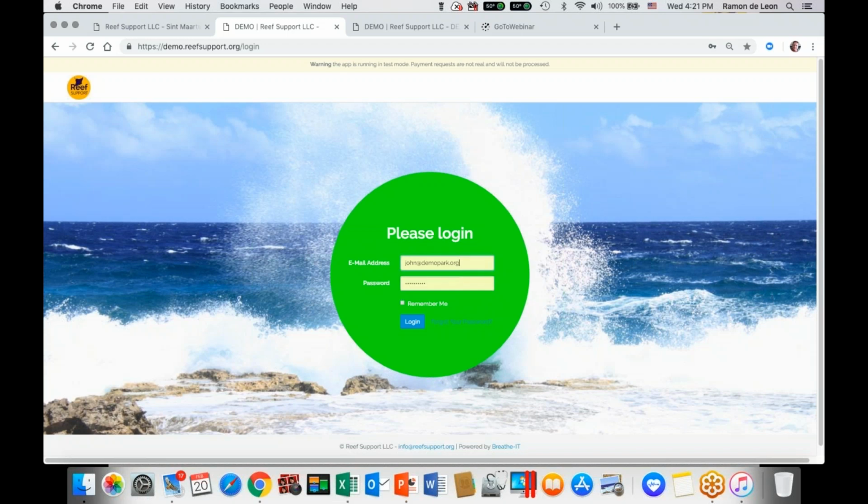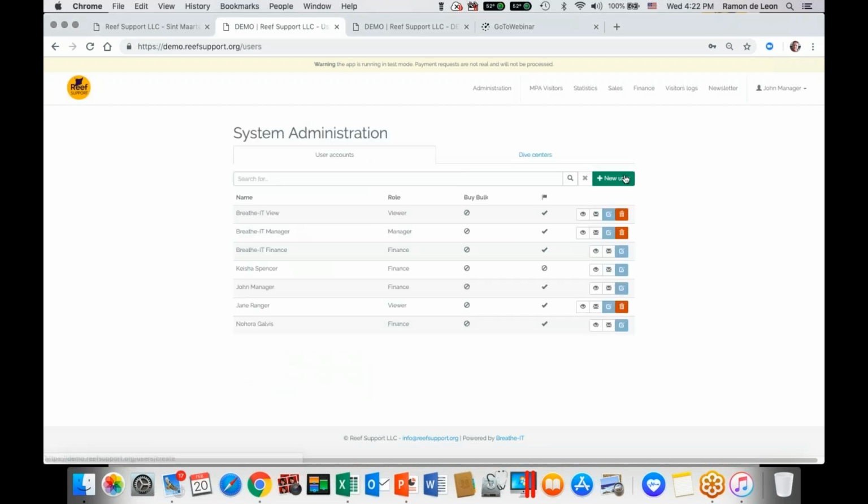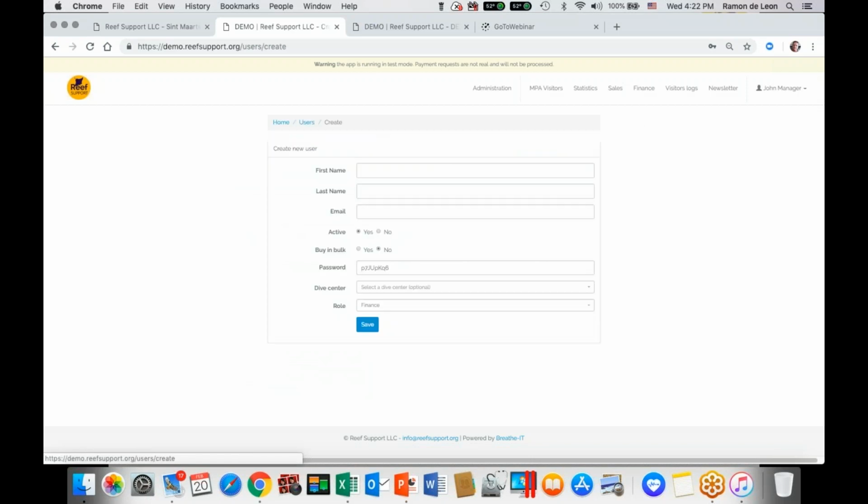You have here in the top right corner, John Manager. John Manager here can change the information, request a new password, log out of the system, and these kinds of normal functions when you manage login information. So what can John do with the system in the back office? The first thing that the manager can do is create other users of the system, other users within their organization. So you hit here, you create new user, you just fill in these fields, you save, and you have a new user in your organization. Every time you hit the logo in the top left corner, you go back to the main menu.